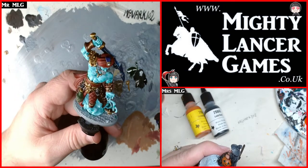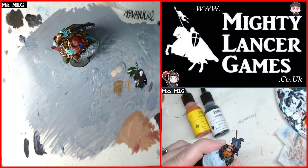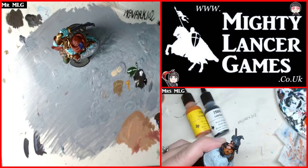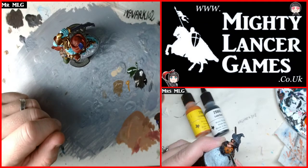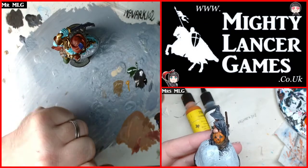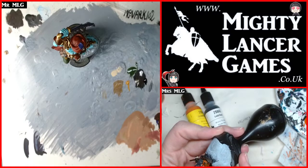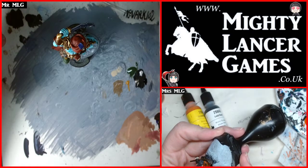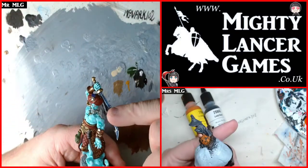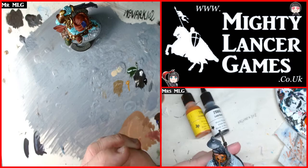Right then, where do I need to go with this guy next? He's almost there. I think I need to fix his face. Oh, what's wrong with his face? It got a little bit of mystic white onto his eyelids. I think what I might do is go straight for the contrast paint over the top and see if I can fix it, because the mystic white is very bright, so I wonder if this over the top of that is going to look just bizarre or not. So we'll give that a whirl and see what it looks like.